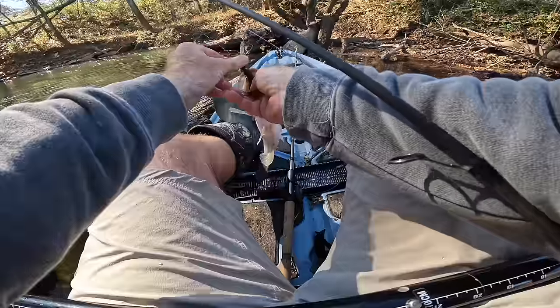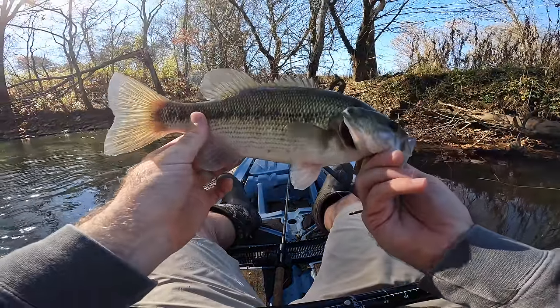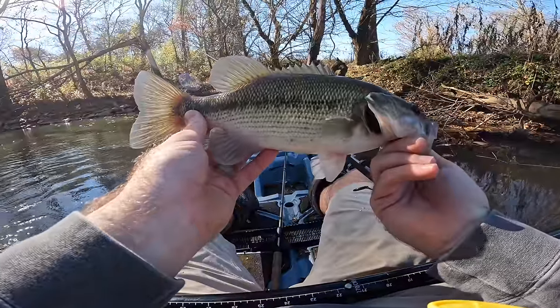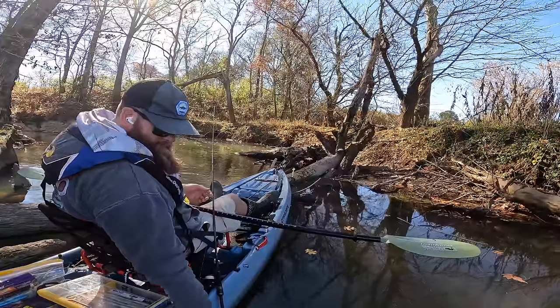Thing hit a spinnerbait 3 times, and finally got my Ned rig. Another spotted bass. But who knew that the creeks around me were so full of Kentucky spotted bass? It's awesome. All right, there's fish number 1 of the trip. Get in here, bud.